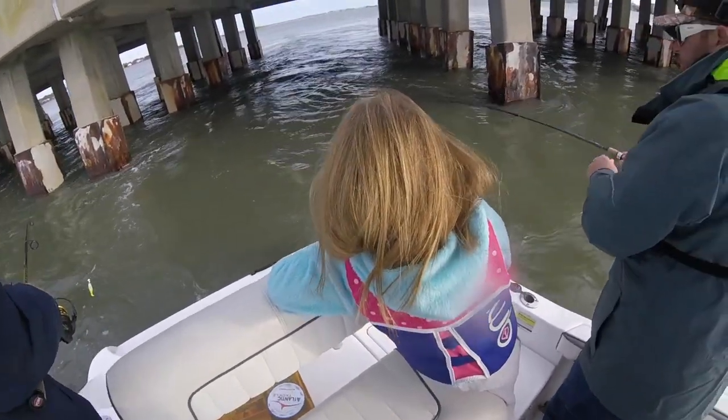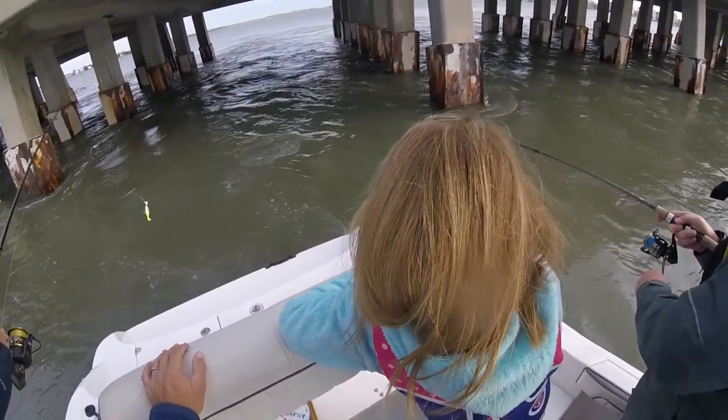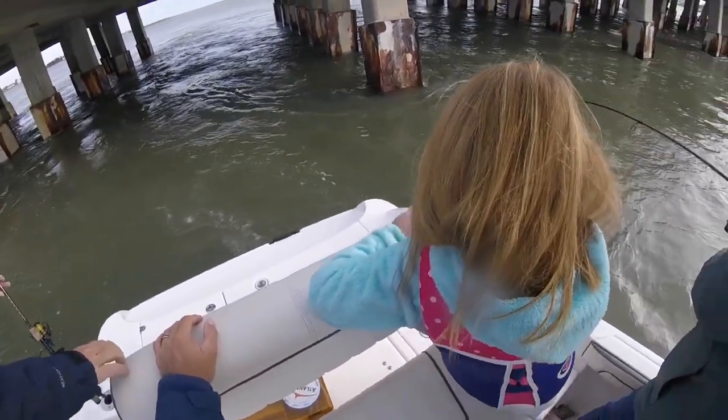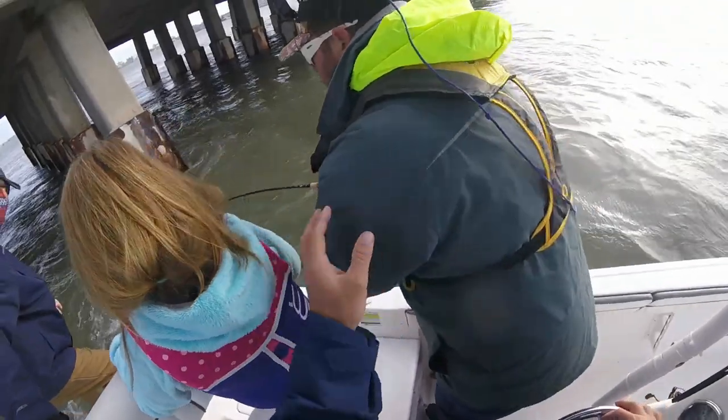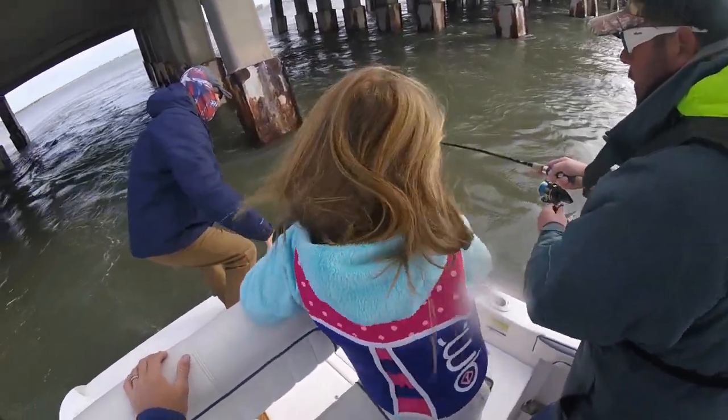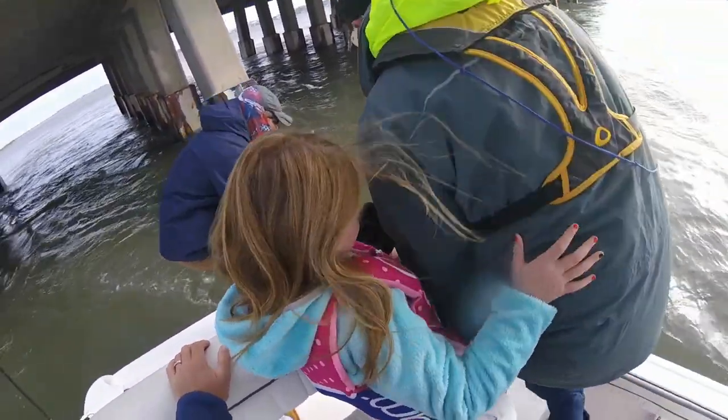Okay, Doug. Oh, that's a good fish there now. That's a good blue. That's a nice rock. That fish is in the 20s. You'll want to move that way, Harry, once you get under control. Go up toward the front of the boat.